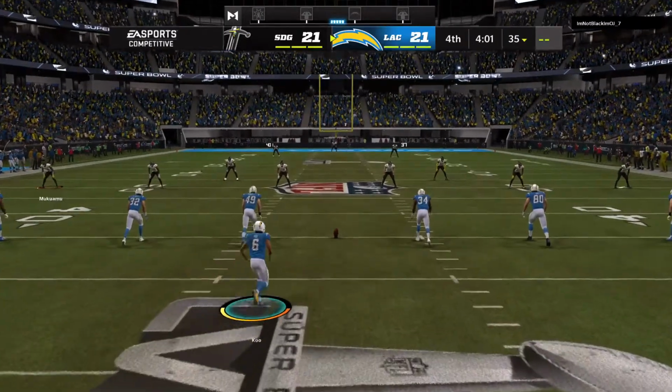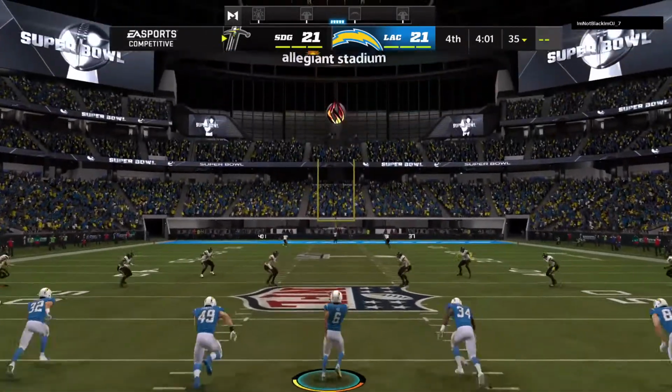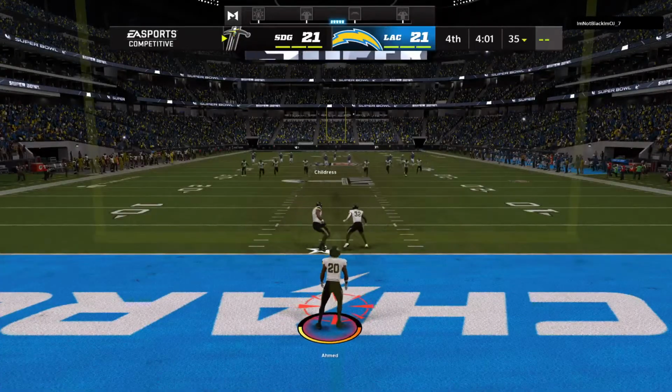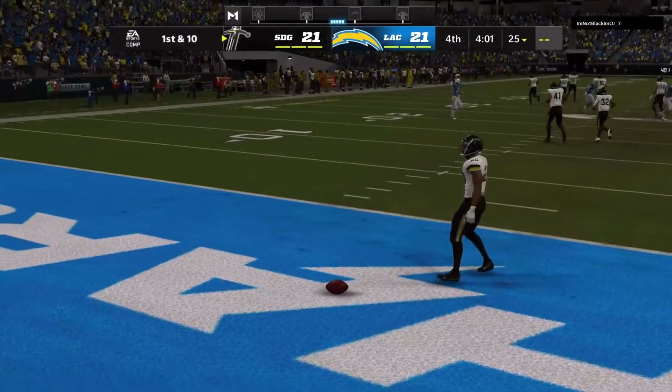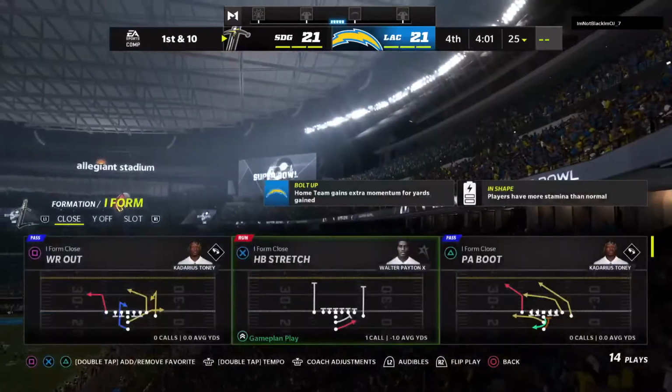A couple of teams locked into a good one here. 21 all to score as the kick's away. And this will not be brought out. It's a touchback.